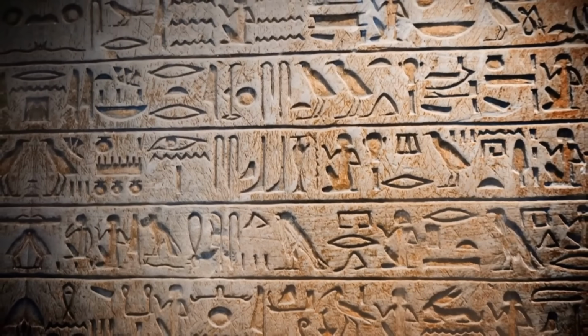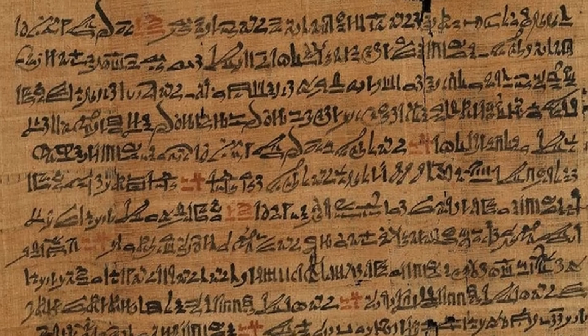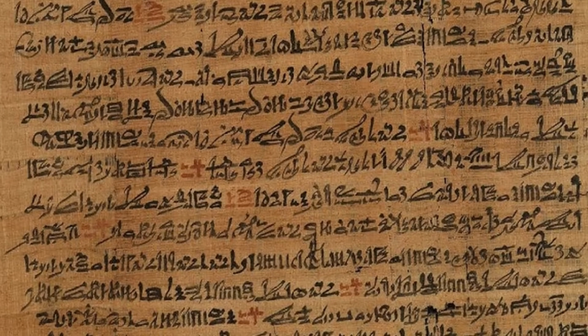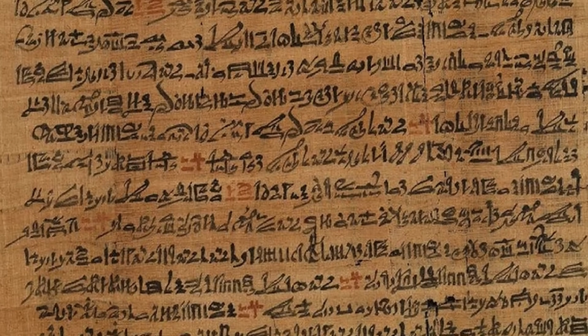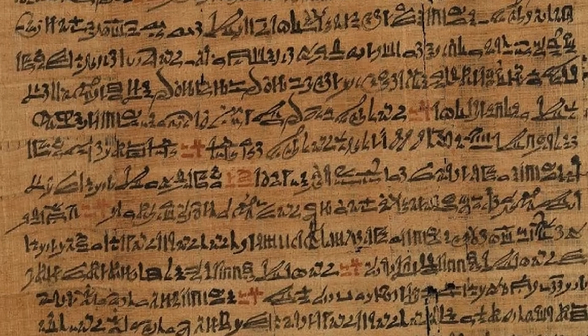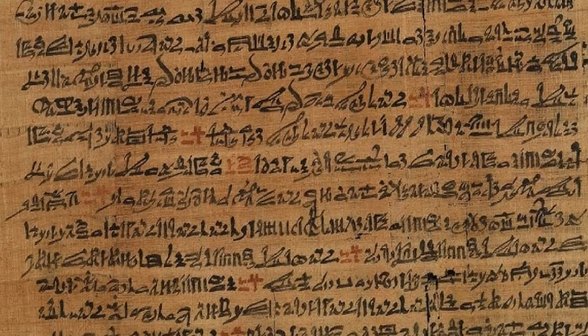For everyday use, the Egyptians developed a cursive script known as hieratic. Hieratic, meaning priestly, was a simplified and more fluid form of hieroglyphs. It was used by scribes for administrative documents, letters, and literary texts. Hieratic played a vital role in the day-to-day functioning of the Egyptian state.